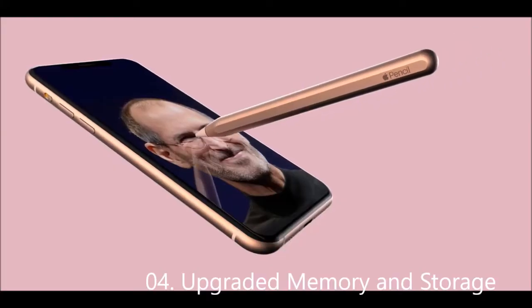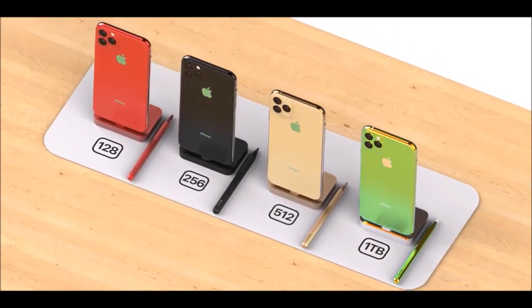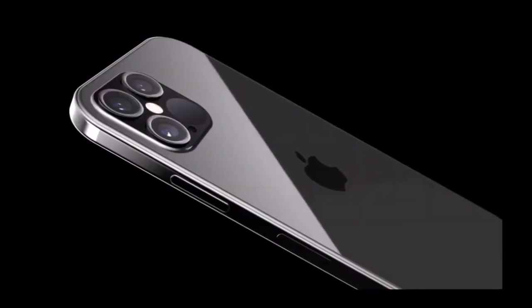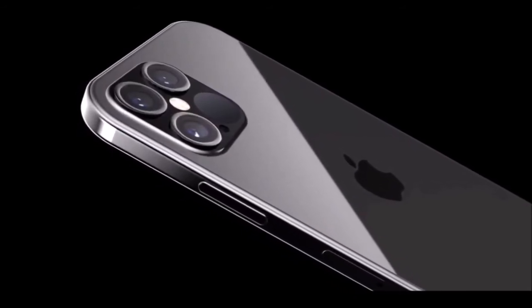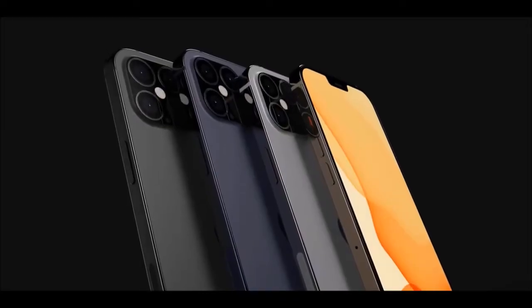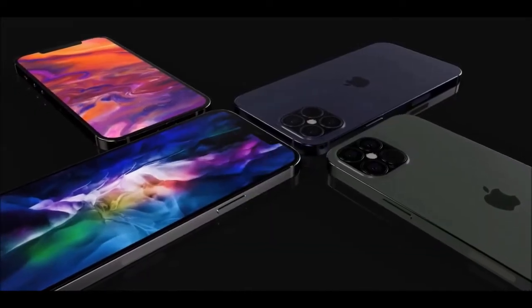Number 4. If you weren't a fan of the 64GB storage option on the iPhone 11 Pro, then you'll be happy to hear that you get 128GB to start, which is much more appropriate for a $1,000 phone in my opinion. In addition to that, Apple bumped up the RAM from 4GB in the 11 Pro to 6GB in the 12 Pro. This is going to help with multitasking and using more intensive applications.